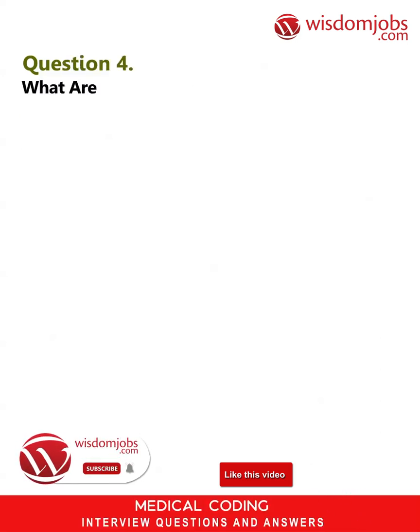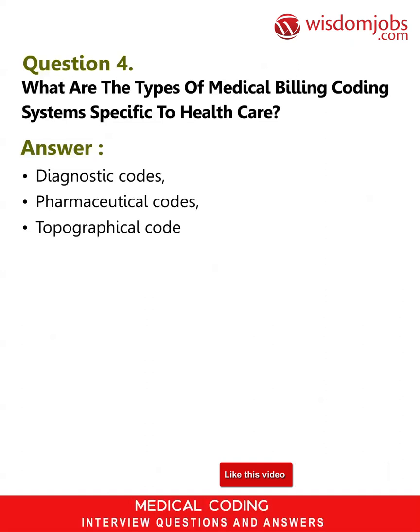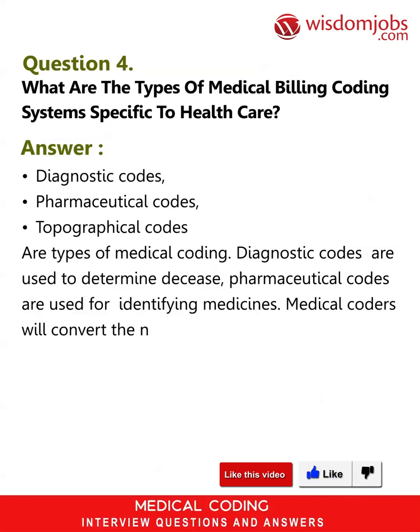Question 4. What are the types of medical billing coding systems specific to healthcare? Answer. Diagnostic codes, pharmaceutical codes, topographical codes are types of medical coding. Diagnostic codes are used to determine disease. Pharmaceutical codes are used for identifying medicines. Medical coders will convert the notes of physician into appropriate codes.